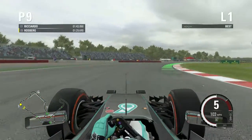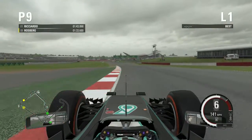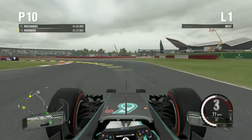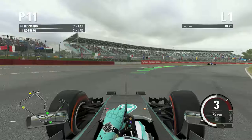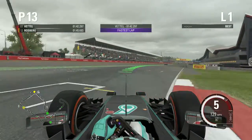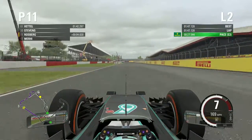Sometimes with the computer racing games, there's a way you're supposed to race the track and a way you can actually do it in the computer game, which is different. And you can always catch up on those corners. And each track tends to have a corner that has that, like, what are you doing? How can you do that?